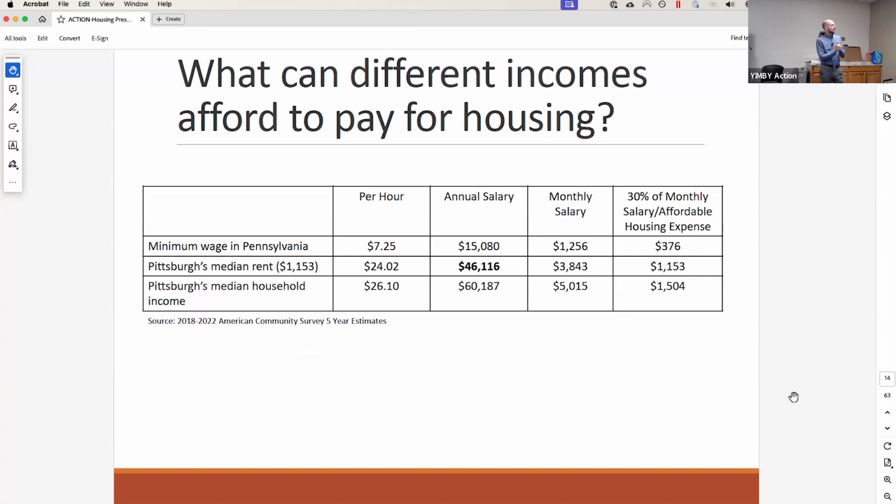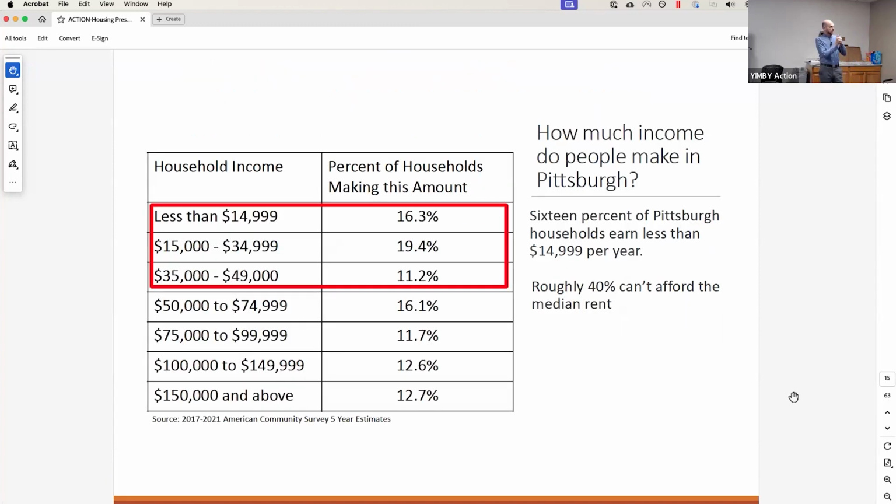All right, next slide. These numbers are a couple of years old, but how much income do people make in Pittsburgh? 16% make less than $15,000 a year, roughly, which means roughly 40% can't afford that median rent we just talked about in the last slide. So this is not a small subset of our population. This is a serious issue. 4 out of every 10 people can't afford median rent. Next slide.